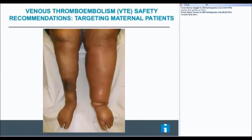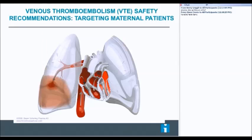Again, we're familiar with that. That's why we have clinical pictures of it. But for pulmonary embolisms, we only have a schematic because it's not something we can see clinically at all when looking at the patient. But it's a clinical presentation that defines the PE, from both a clinical evaluation and laboratory evaluation standpoint.